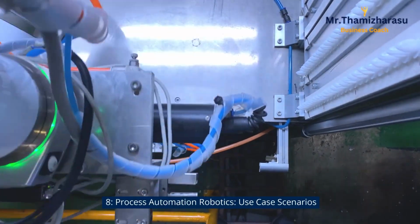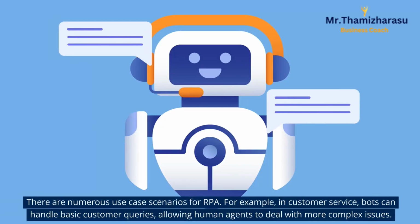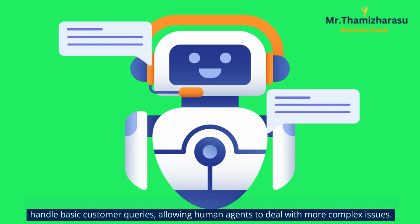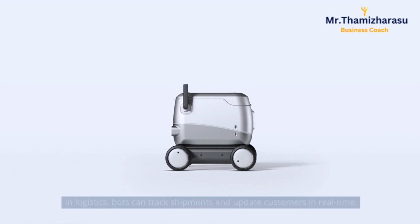8. Process automation robotics use case scenarios. There are numerous use case scenarios for RPA. For example, in customer service, bots can handle basic customer queries, allowing human agents to deal with more complex issues. In logistics, bots can track shipments and update customers in real time.